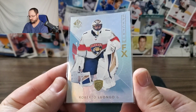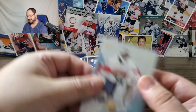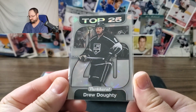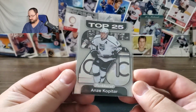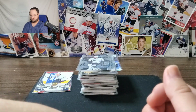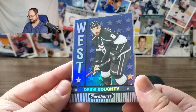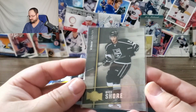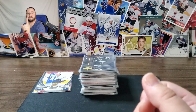And a Roberto Luongo Spectrum Effects with the Bounty unscratched on the back. And Doughty, top 25. Come on. Kopitar, top 25. And, no, I thought this was the last card. Drew Doughty, West, Parkhurst. Here's the last card of that handful. Nick Shore, Metal Universe.